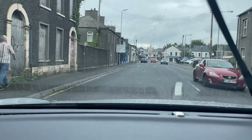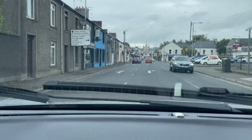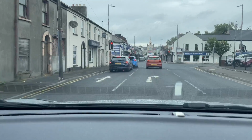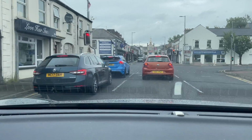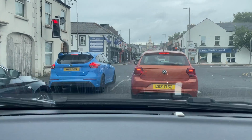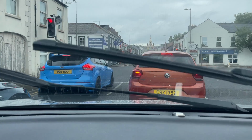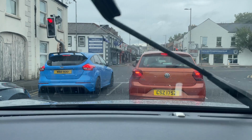Now checking, positioning to the lane. There's a car parked just before the light, so I'm just going to wait until I pass that before I indicate. And now coming up again, just behind the brown car here, still keeping tires and tarmac. Handbrake on if you think it's going to be a wait rather than a pause.